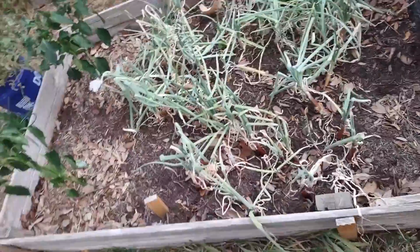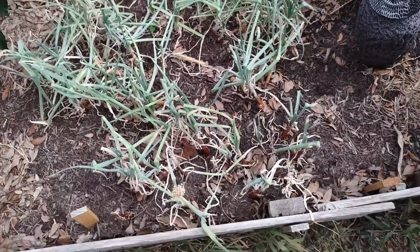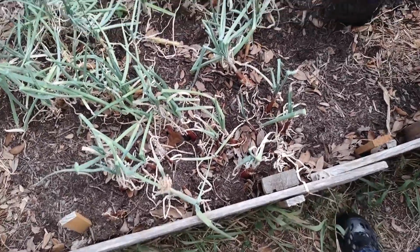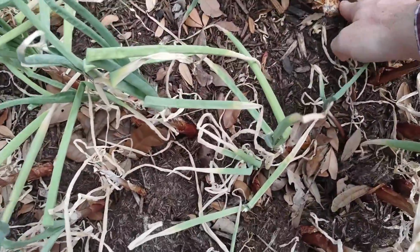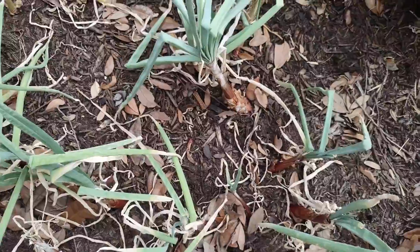I forgot to mention my onions and potatoes. These are not really bulbing up yet. Oh, I take that back. That guy's forming a bulb. Gotta keep an eye on him. So I'm starting to get onions out of that patch.